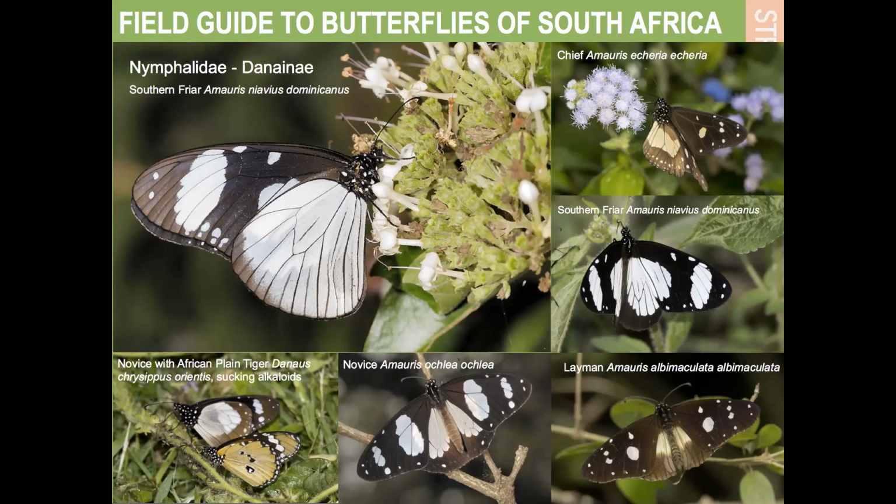In fact, these are all models for various mimics. The chief at the top there, Amauris echeria, feeding on a plant called Ageratum houstonianum, which is an invasive weed. Unfortunately, butterflies like invasive weeds. They've got a lot of nectar. At the bottom right, we've got the layman, Amauris albimaculata, which is very easy to confuse with the chief, but you can tell the difference in the forewing spotting.